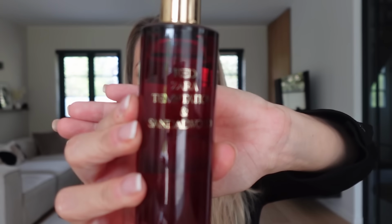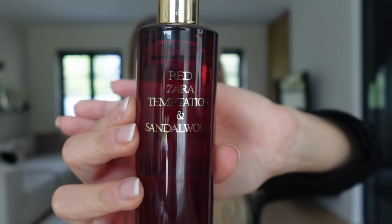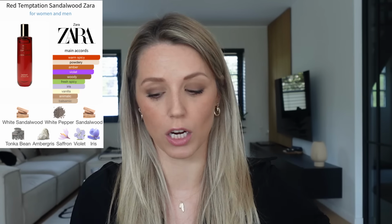So that was Red Zara Temptation and Tobacco. The next fragrance I tried is Red Zara Temptation. I always get that mixed up. So it's Red Zara Temptation and Sandalwood. The notes listed are sandalwood, obviously, with spicy white pepper and saffron. Then some violet and iris, white sandalwood again, amber gray, and irresistible tonka.